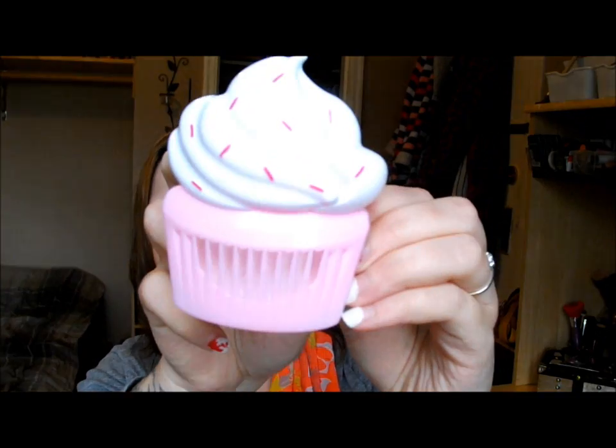Freshener deodorizer. Look at that. That is so cool. How do these work? Oh, and it comes with a little air freshener thing. That's so cool. I love cupcakes. Next little package. Oh my goodness. Yeah, nope. I gotta send her more.